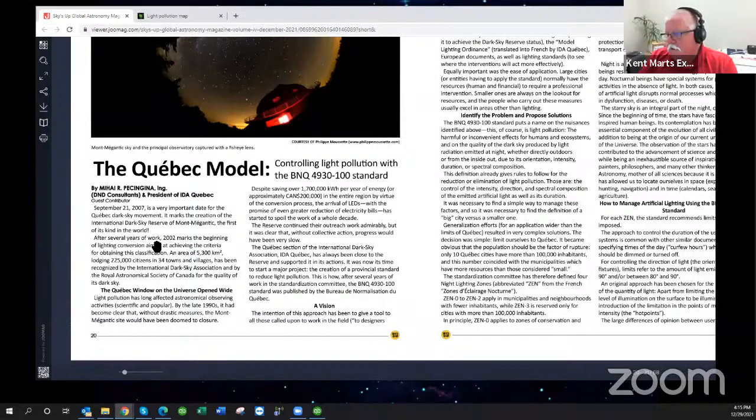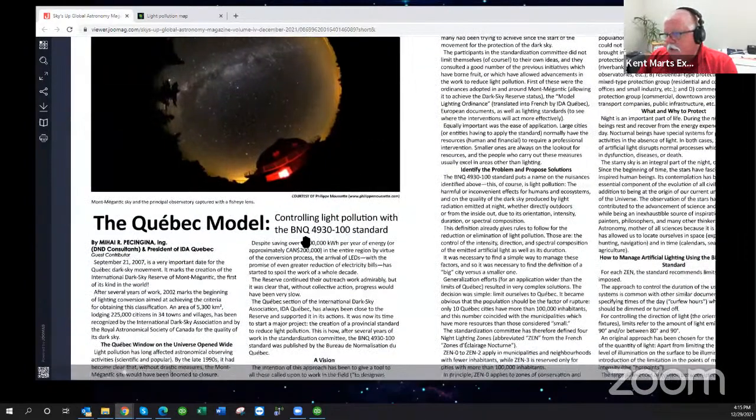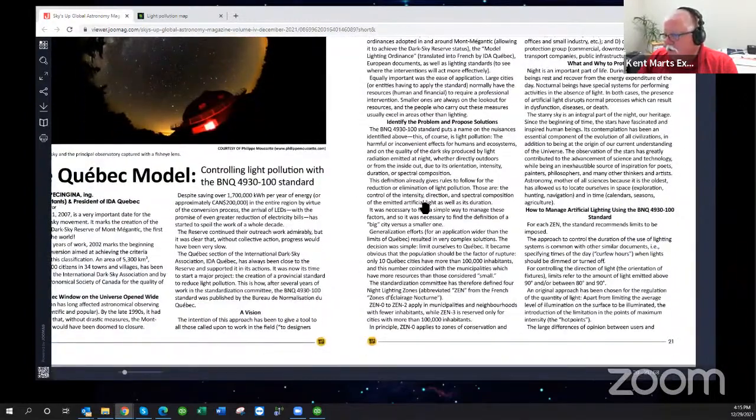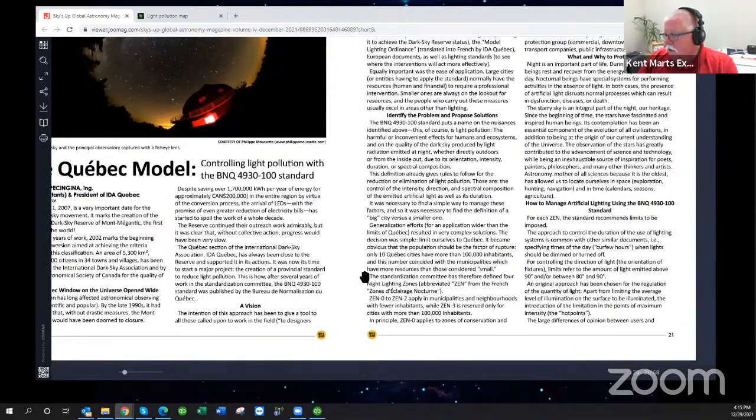So the entire region of Quebec ended up adopting what became known as the BNQ 4913-100 standard. The article really goes into how they started working on it and how they were able to quantify and propose solutions. They came up with a four-tiered zone system that dealt with big cities versus small cities. There are 10 Quebec cities with more than 100,000 inhabitants. Anything under 100,000 was considered small, and everything above 100,000 was considered large.